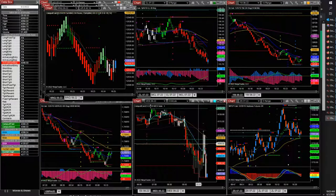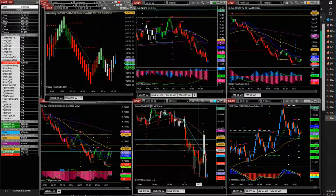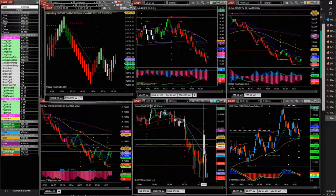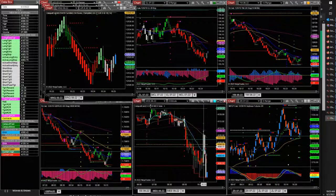Certainly went too far too fast to get into. And there is our first at 10:15. So 9:15 Central, that's outside of our 8:35 to 9 o'clock trade window. The next one is at 10:30.